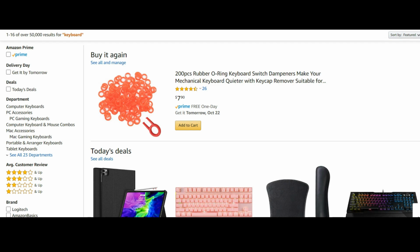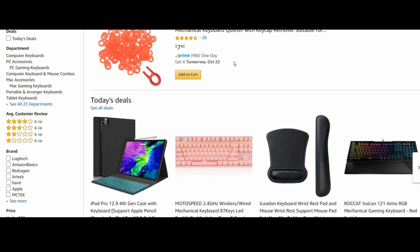Hello everyone, my name's John, and today I'm going to be buying the two cheapest keyboards I can find on Amazon, and then the cheapest one that I can find that's marketed as either mechanical or as a gaming keyboard. Let's see what there is.